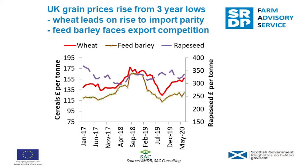Barley has picked up a little over the last few months, but it's certainly languishing, 30 or more pounds below the wheat price in Scotland, and that reflects the fact that we're having to export barley, and I'll come on to that a bit later.